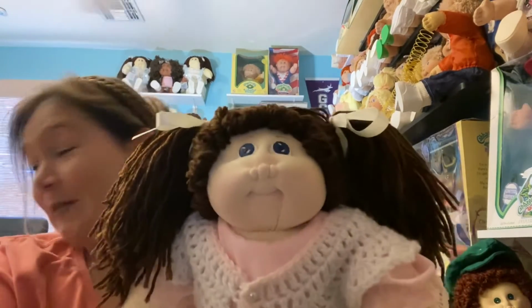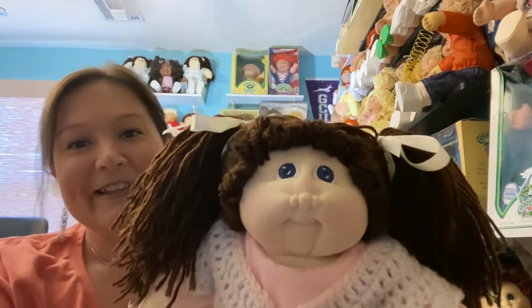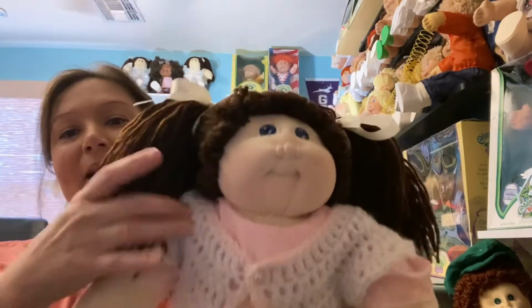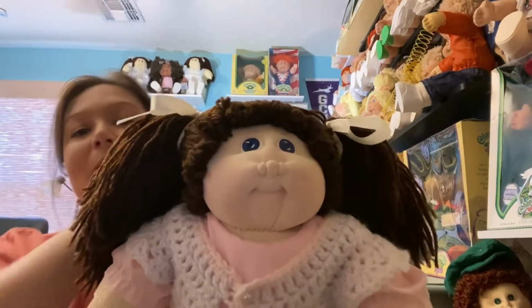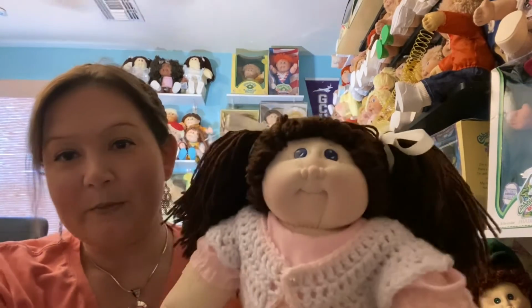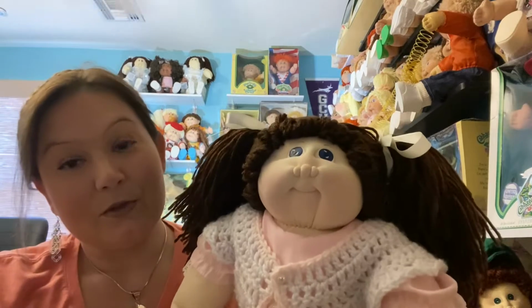I'm in love with her, and I'm in love with the CCE girl. I'm in love with all my babies always, but when you have those new special babies come in, it's just really exciting. I still have to try to fix her hair a little bit better. I did fix it, but I don't know. When I see some people in the Facebook groups post pictures of their 79s.